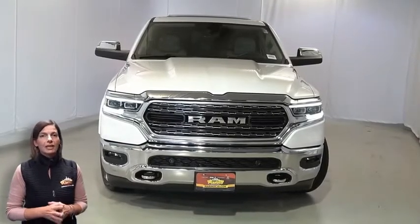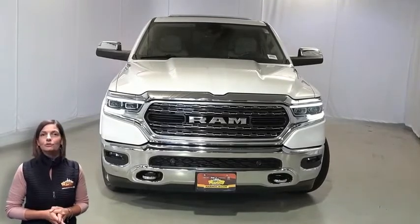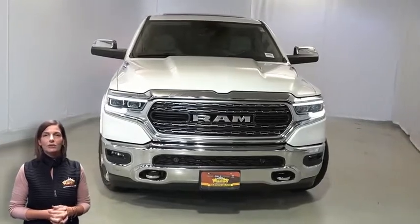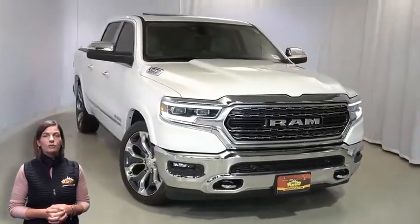Power, performance, capability, and capacity allow you to take on new challenges and adventures. Take a look at this 2019 Ram 1500 Limited Crew Cab in ivory tri-coat.